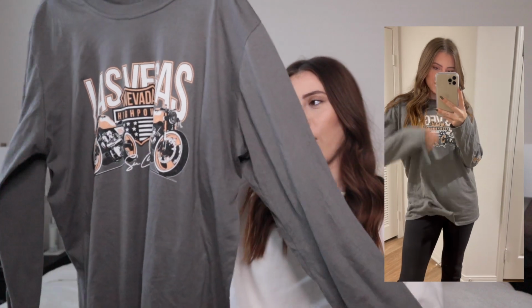This next piece is something that I saw on the website all the time, and I never put it in my cart, and I don't know why, because I always wanted it and I never got it. So I finally decided to get it. It is this Las Vegas graphic tee, just this long sleeve shirt.